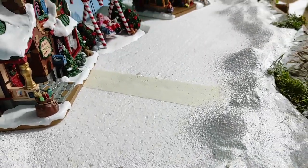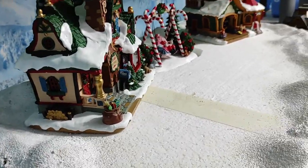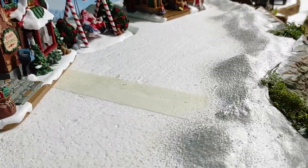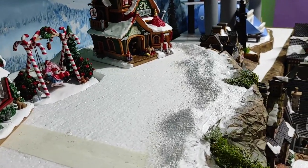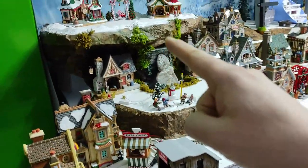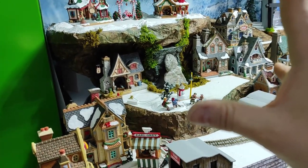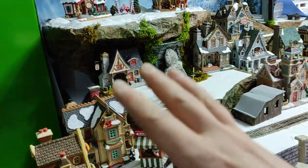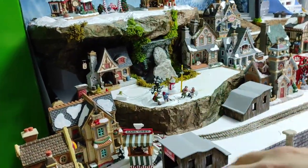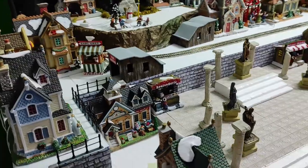And also Santa's swing is connected to the power cord. I need to make the power cords for the Klaus Cottage and the elf workshop right there. And that's all, I think, guys. Yes, time consuming, working on the snow there. It took me 6 hours, I think, totally, because I needed to wait each time for the sand to dry out. So 6 hours, sorry, just for the snow there completed.